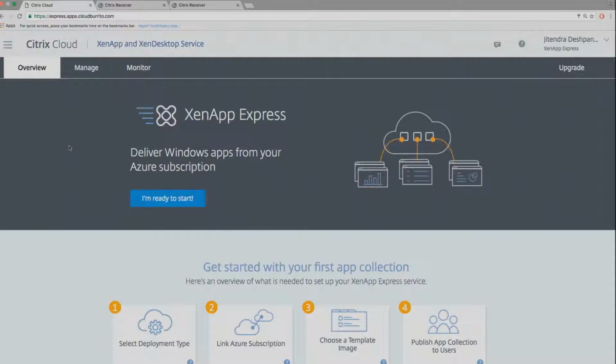So this is where you would land on the Citrix Cloud page after you have transacted, let's say, through the Azure Marketplace. So this is the overview page. And what I'm going to do now is create an app collection. So how many of you here have actually used the Azure Remote App Service? Just a show of hands.